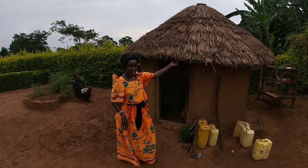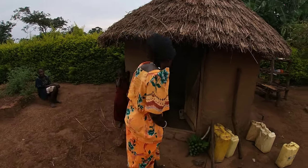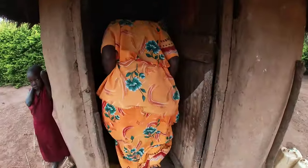This is a kitchen. This is how it looks like. I don't know if it will be visible from inside. Oh, is it visible? Oh, it's so dark. But guys, there's a kitchen. There's somewhere to place the utensils. Here, let me try with the torch. Guys, this is where they place the utensils, as you can see.